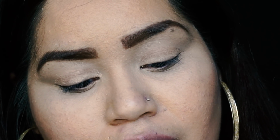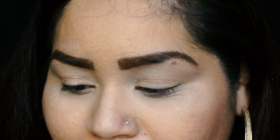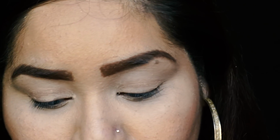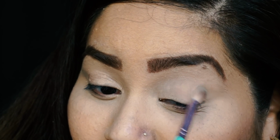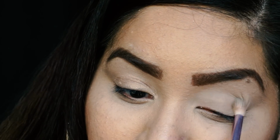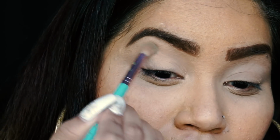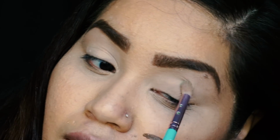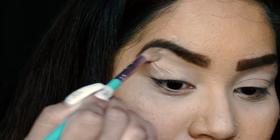So to set my eyes after using my Smashbox primer, I'm gonna go with Rolling in Dough, which is this long shade right here. The brush I'm using, I got it in my ipsy bag, and it's by Miss Glam. It doesn't have a number, but that's what I'm using. I'm just putting that all over my lid. And you could blend it all the way to the top just to define your eyebrows a little bit more. That's what I like to do.